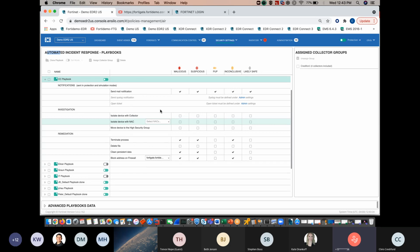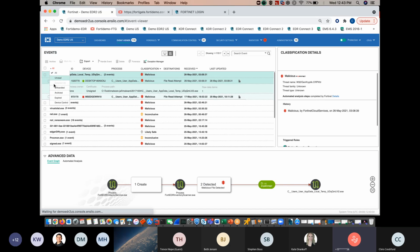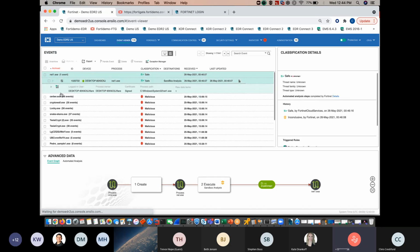And then this is really the big reason that people buy EDR, right, is seeing that any of these rules get broken, security policy, we stop it from launching PowerShell or encrypting your files, and then the playbook cleans up the machine, right? That's the big value add of EDR. And then just to kind of show you an example of what some of these events would look like.